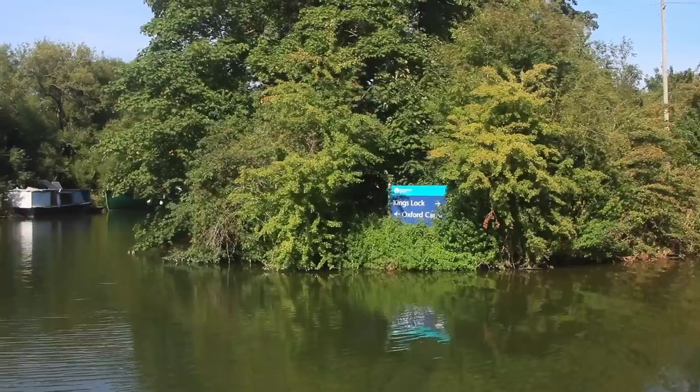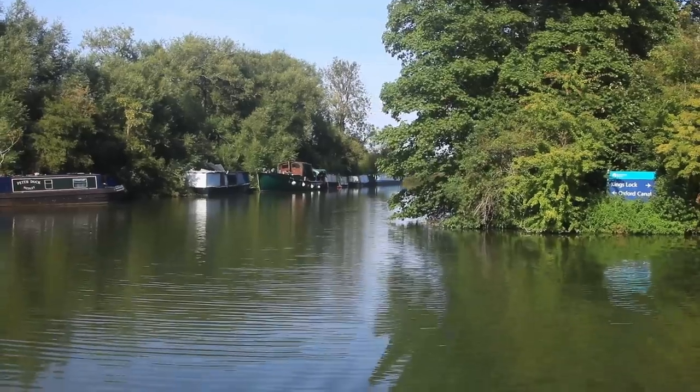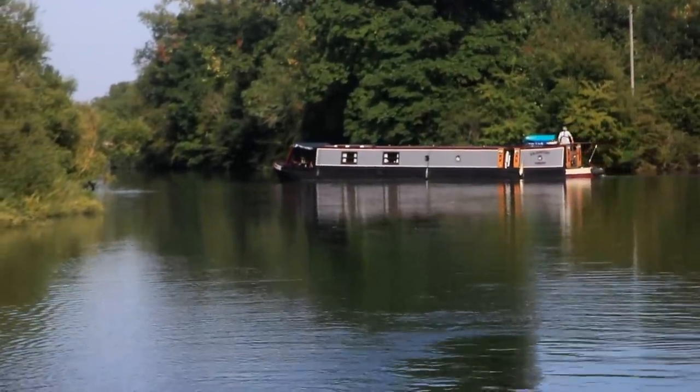Duke's Cut on the right, another access point to the Oxford Canal. We're heading to port while our new friends from the lock are heading to their mooring at Thrupp on the Oxford Canal.